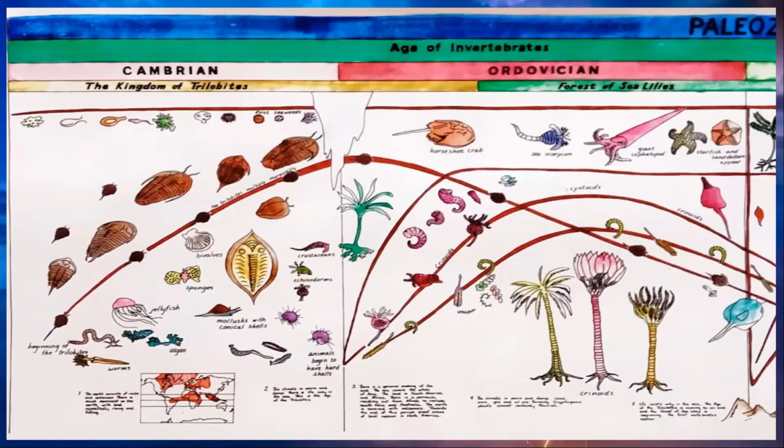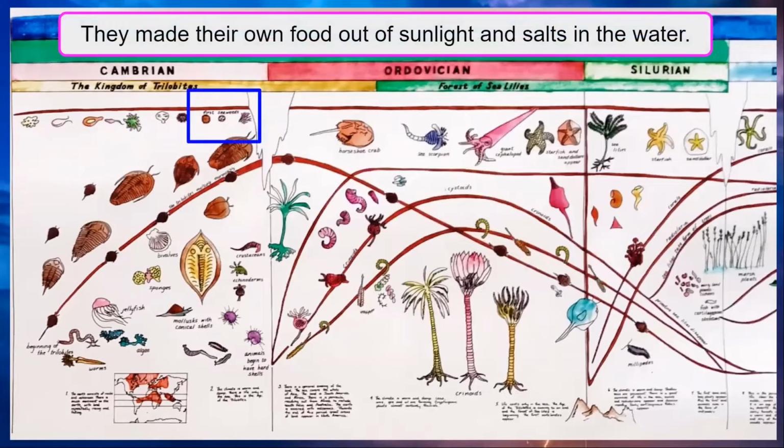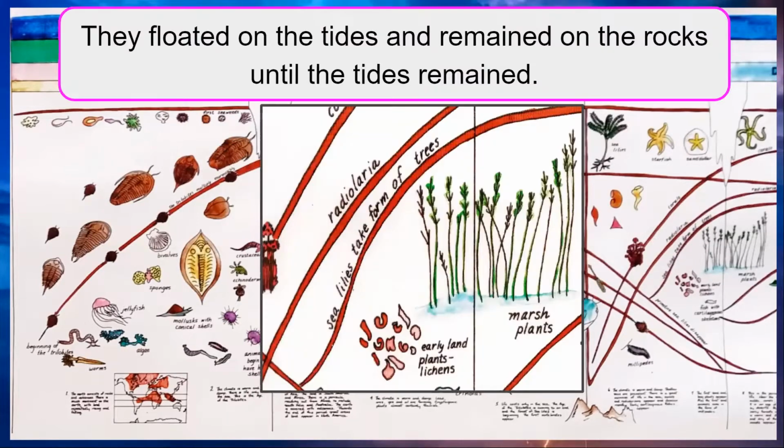There were creatures of long ago who, instead of eating other creatures, made their own food out of sunlight and salts in the water. They were the first seaweeds. They too drifted along the sea, and at some point later, some of them decided to see what it was like at the edge of the land. They floated on the tides and remained on the rocks until the tides returned.